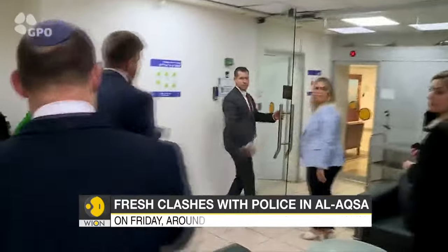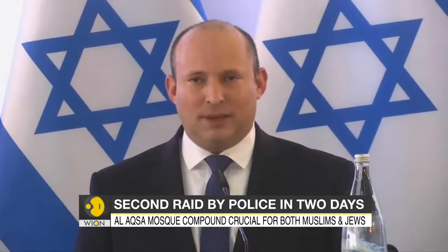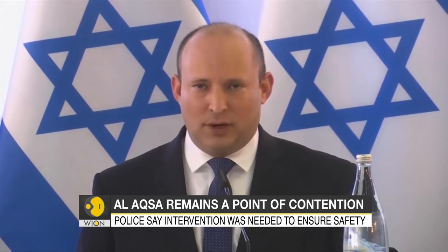The Israeli Prime Minister Naftali Bennett said that the government is working to restore calm on the Temple Mount. Bennett also added that the security forces are ready for any task and any scenario that could emerge.